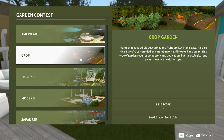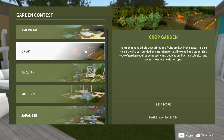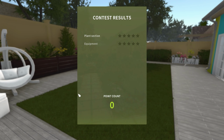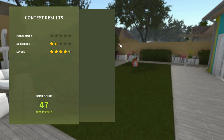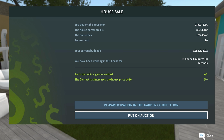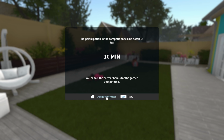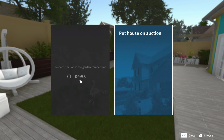Should we do a garden contest just to see? I'm kind of thinking modern would be... No? 5%. Okay, can I reevaluate? Reparticipate in garden competition. Oh, 10 minutes? Change the contest. Oh, no.